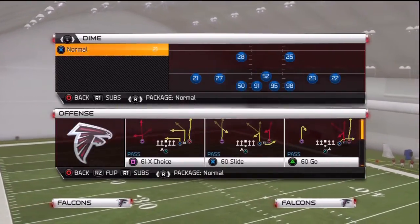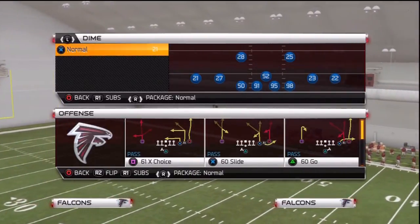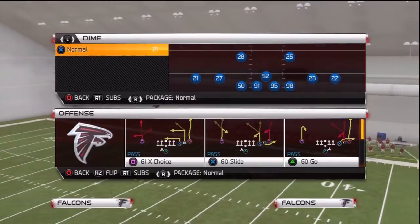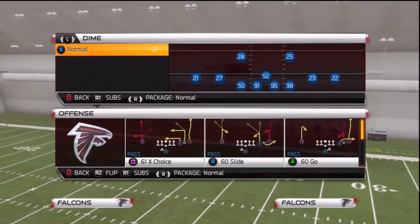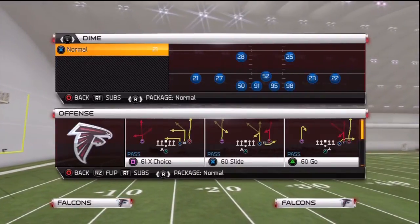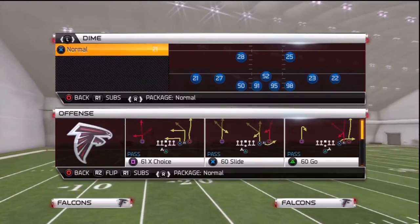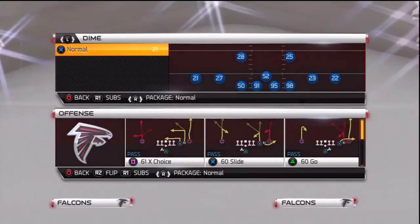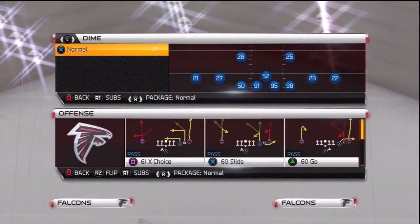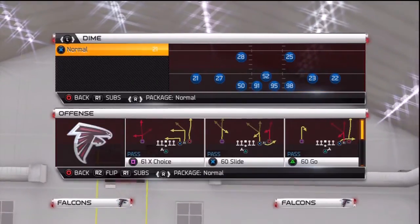And in part two of the run and shoot series, I'm going to go over the 60 series. Go, choice, slide. I run these a lot. Outside of the air raid, shallow cross, and smash stuff, I run these the most. And we're going to go with the go route concept.